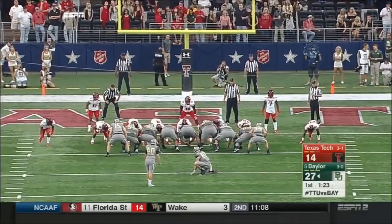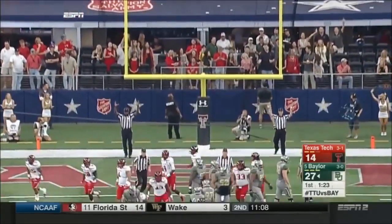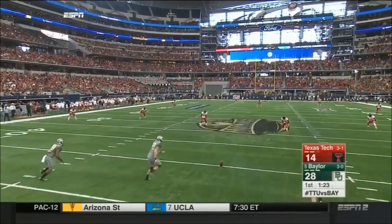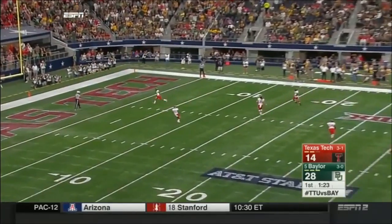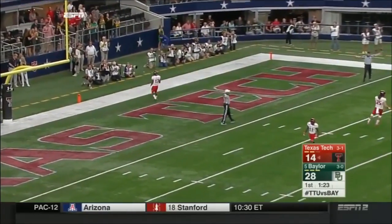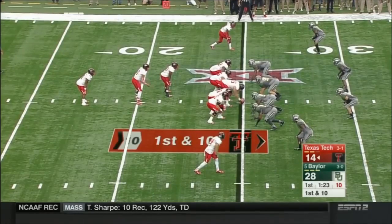Well, Baylor's had 2 drives of about 90 yards, and it's a 28-yard kickoff return for a touchdown is deep. They're going to kick it away from him. And it will go through the end zone, so a touchback. It will come out to the 25. Zone and try to come up, keep things in front of you, and make the tackle.